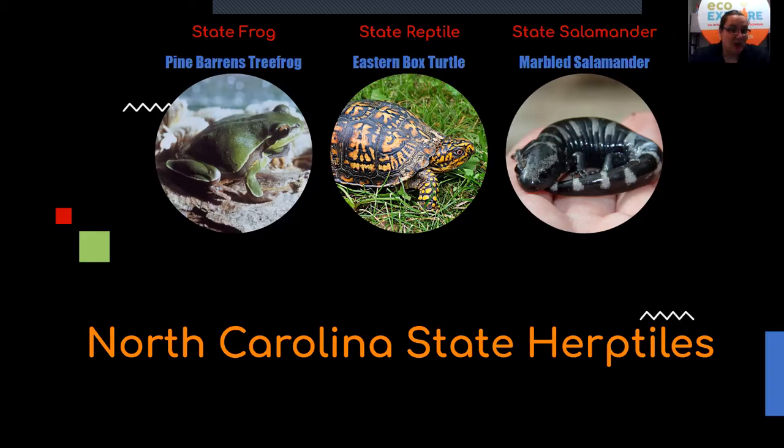So our state frog is the Pine Barrens tree frog. Our state reptile is the eastern box turtle, a very common turtle that you guys have probably seen. And our state salamander is the marbled salamander. So we have a lot of those guys around as well.